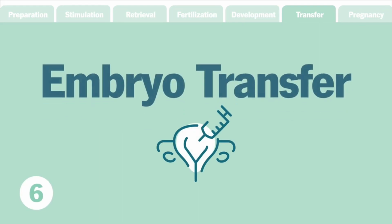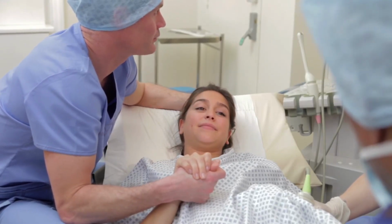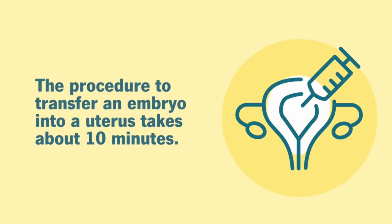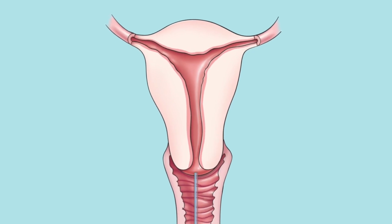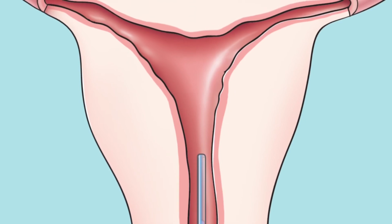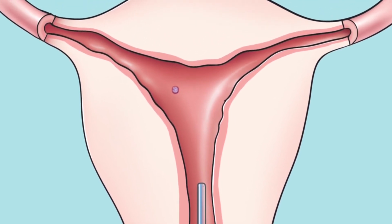Step 6. Embryo transfer. Within a week after fertilization, it's time to transfer the embryos. This is a short procedure that only takes about 10 minutes and feels very similar to a pelvic exam or a pap smear. A speculum is placed within the vagina, and a thin catheter is inserted through the cervix into the uterus. An embryo or embryos are then injected through the catheter into the uterus.